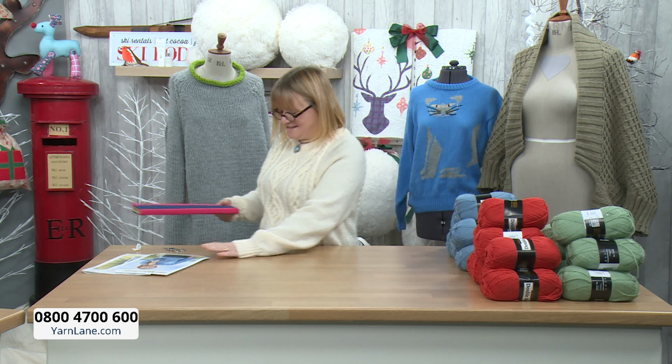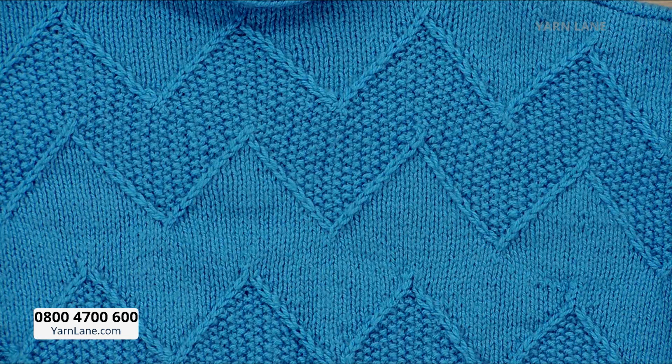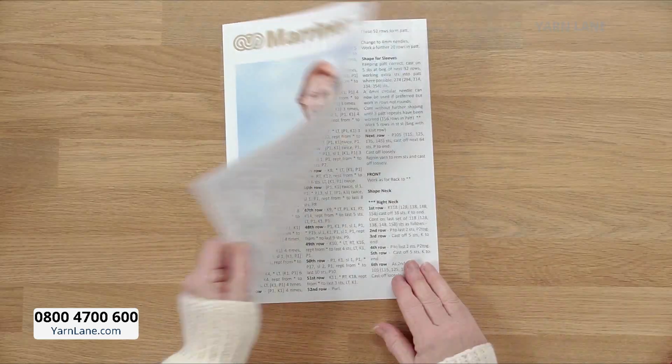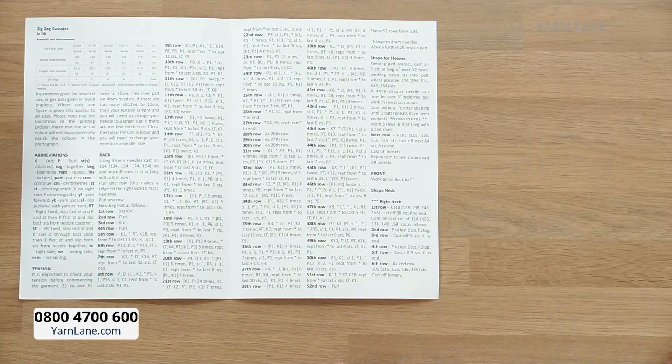For the Zigzag Sweater, which is the one that Katherine is wearing, it's lovely. It's a cropped length, but obviously if you want it longer, you can make it longer. It's got a very open boat neck, which makes it easy, comfy wear. Lovely to wear with a scarf, whether that's a thick one or a thin cotton scarf. It's got 3/4 length sleeves.